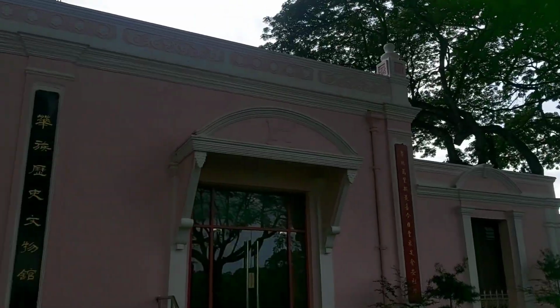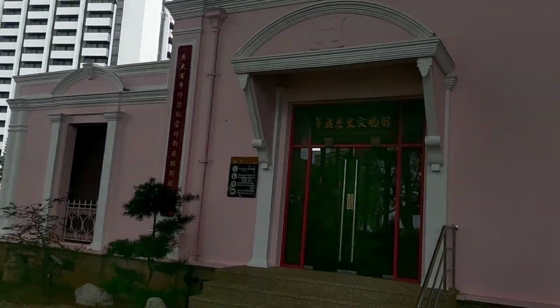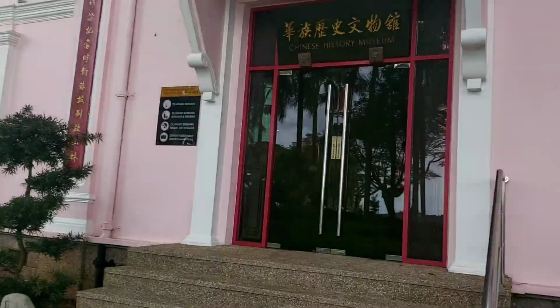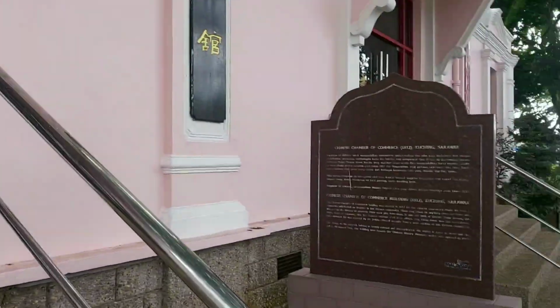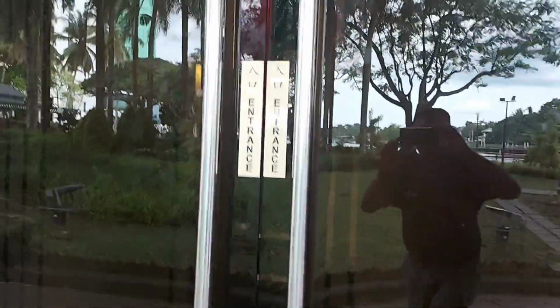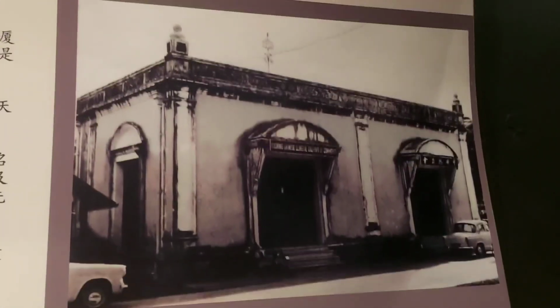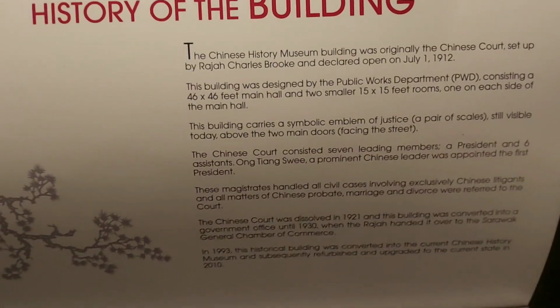Stay tuned. So I'm at this site here, this building. It's now the Chinese History Museum. It was built in 1912. This was the Chinese Chamber of Commerce. So let's go in and see what it has to offer. That's the original picture of the Chinese Chamber of Commerce. It was built by Charles Brooke, the second Raja.